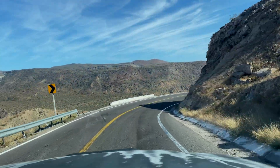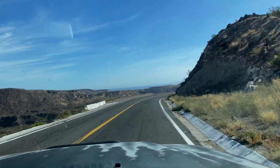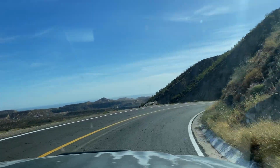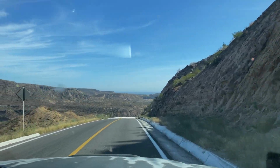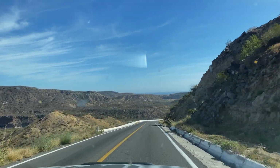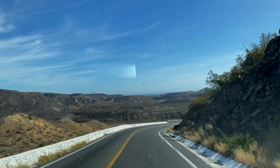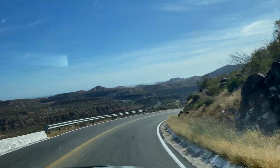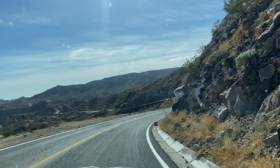Coming down to Santa Rosalia, and this road is pretty windy. We're going to go to the bakery this time, and I'm super excited about it. Hopefully, because it's Saturday, all the people didn't come and get all the baked goods, and Zach and I can have some.